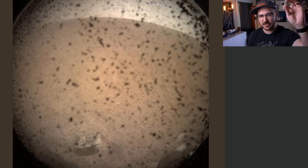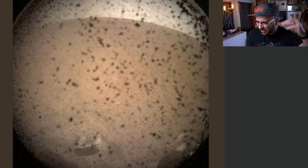Down in the lower right, I think that's probably one of the landing legs. This appears to be a rock right here. And then all those big black dots, that's just dust. And that dust cover will pop off and we'll start getting clean images from the surface. But again, this is not a rover, so it's not going to move around. So this will be the pictures it takes for the rest of its life. But yeah, pretty great. Pretty great.